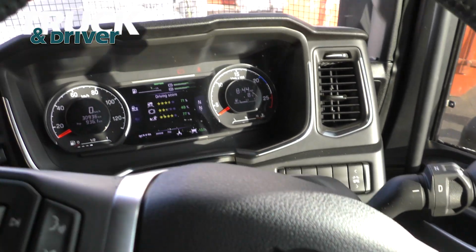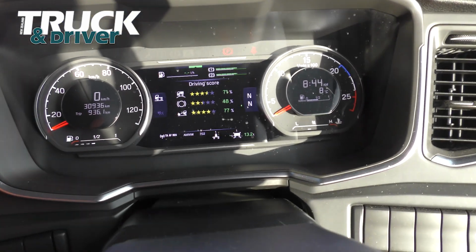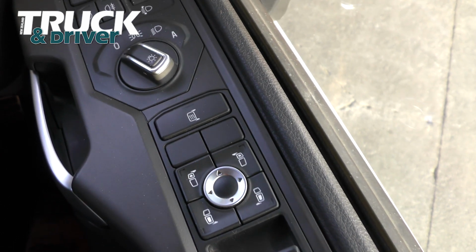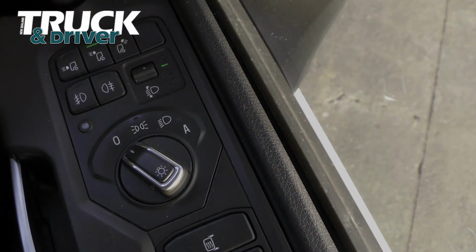As usual, on the left stalk are the windscreen wiper and turn indicator controls, with the headlight switches on the door along with the rear vision, mirror and window controls.